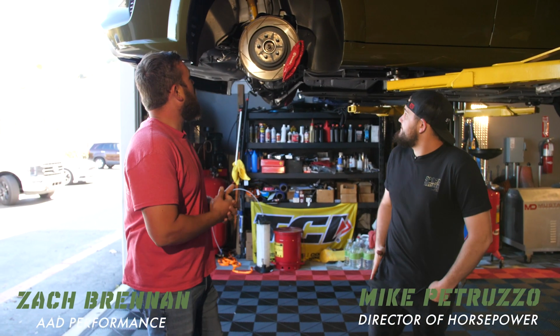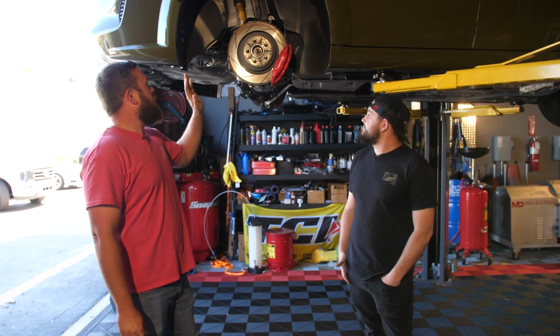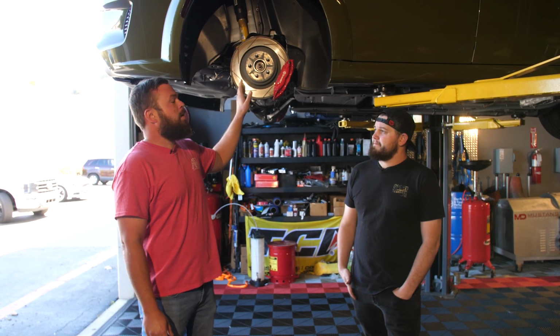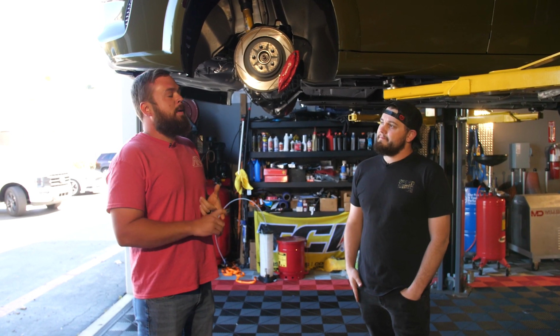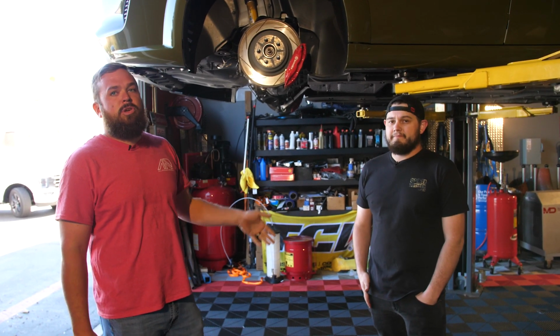So we're gonna be installing our wheel hop eliminator kit in blood red, as well as our front upper adjustable control arms. Starting with the rear, they're gonna be rear upper adjustables. We'll be able to take the camber out of the car that these cars have a really bad issue with, especially when you lower them, so we can get a nice contact patch on the ground, help eliminate the wheel hop in the rear end, which usually breaks drive shafts or the CV half shafts.